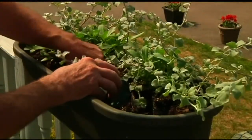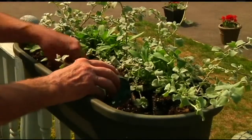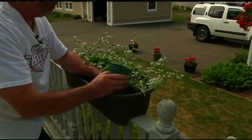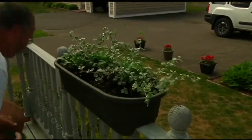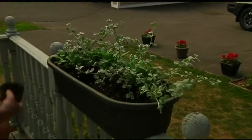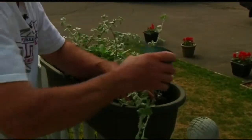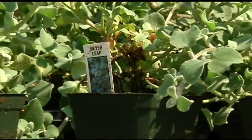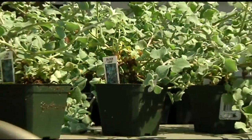And in this particular one, I'm going to put some licorice vine. I used to plant with potato vines, but I found that the potato vines actually produce potatoes in the planter, which displaces a lot of the soil, and I had trouble keeping them hydrated during the hot weather. So I'm swapping over to licorice vines this year. I'll let you guys know how I do.